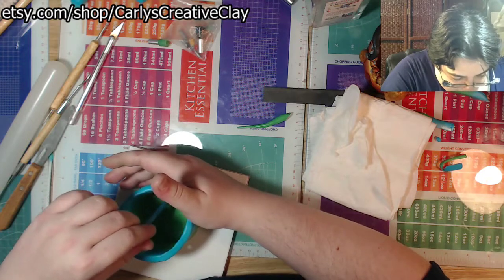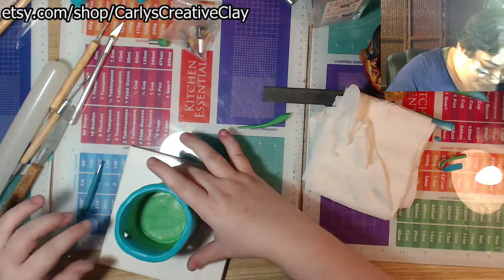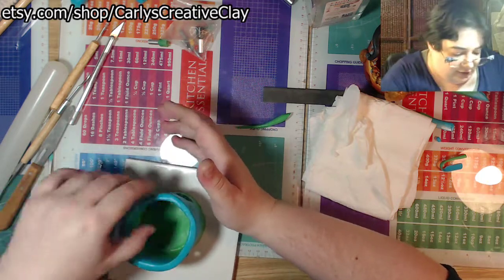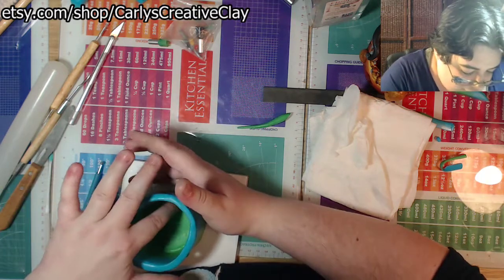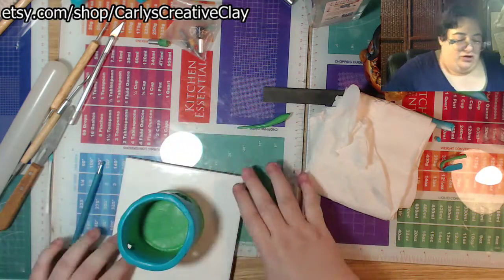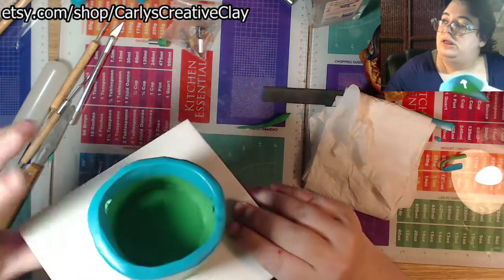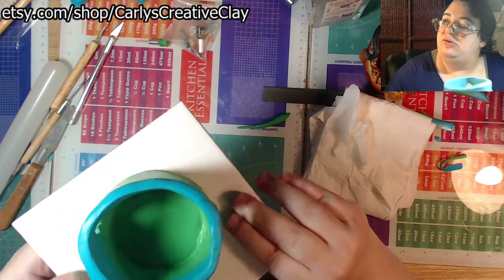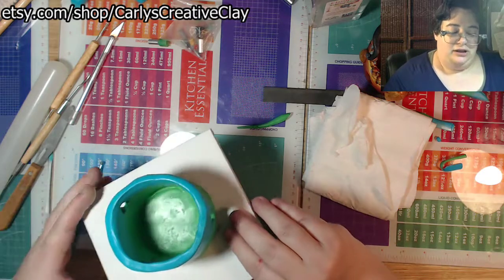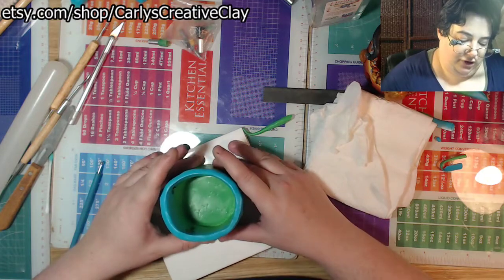Who knew that rice was a clay's friend? Now that bit isn't laying right. There we go. I still think my hands are my best tools. Right, going around with the ball tool inside. Let's show you how that looks. Can you see? I worked out all the marks so you don't notice such a sharp angled join line, and it's stronger now. So we're going to flip this upside down.